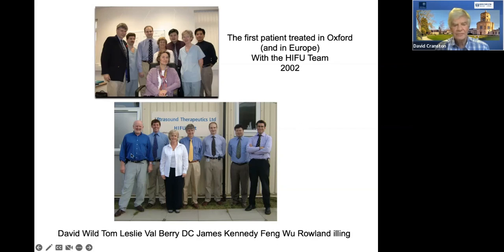Here's the early team. David Wild, who sadly died of a brain tumor, and some of my colleagues, James Kennedy, who basically was instrumental in getting the whole program started with me, who's now slightly changed direction and has become a minister in the Church of England in the nearby Chipping Norton village.